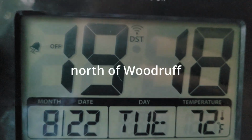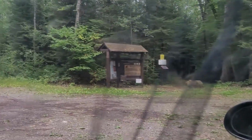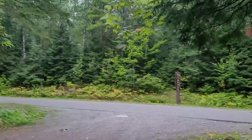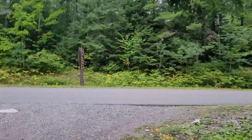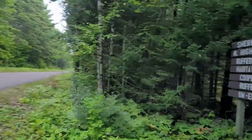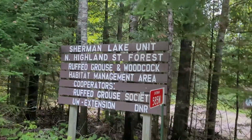All right, 20 miles north of Woodruff at Powell Trail. All right, I want to move fast. I'm sure the mosquitoes are right on me. State Forest Trail, just gonna get a little recording of the sign. This is where I'm at.